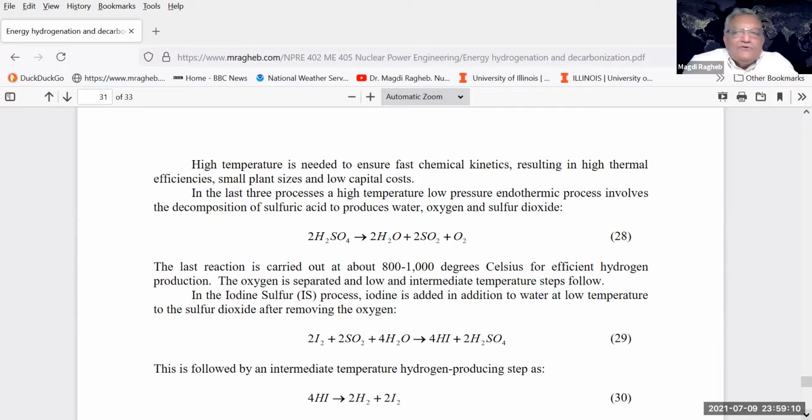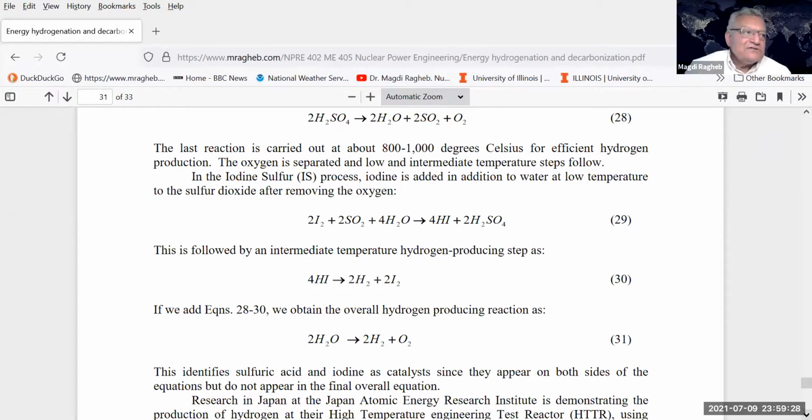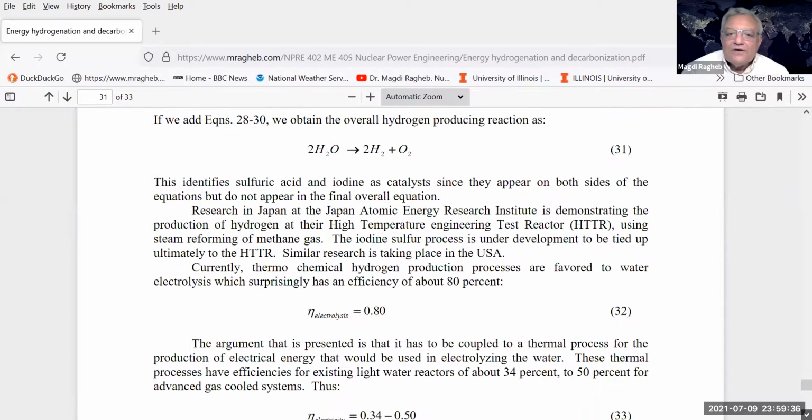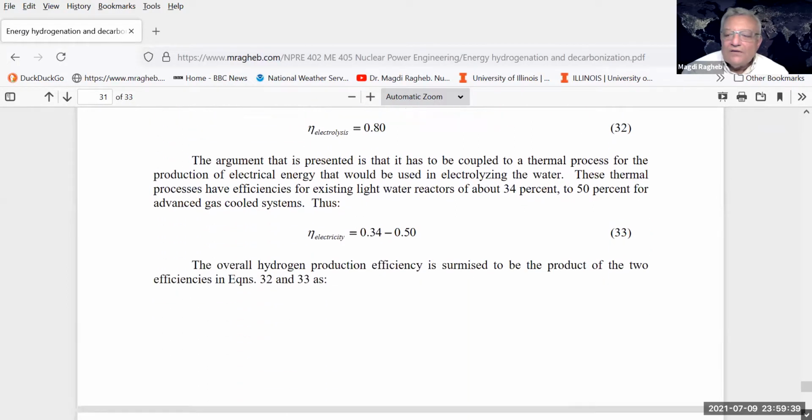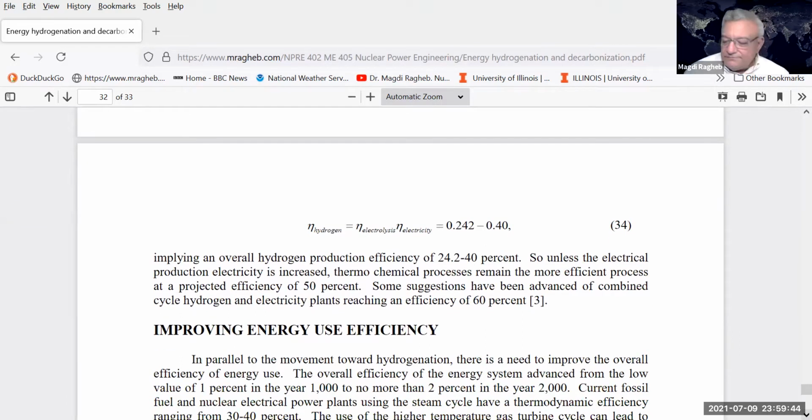So this means that we cannot use existing light water reactors, a PWR, or the boiling water reactor. And if you want to have high temperature electrolysis or thermochemical processes, we need to change the design of our existing reactors into the high temperature gas cooled reactor. And that justifies our next chapter, in which we are going to be trying to look at the high temperature gas cooled reactor.